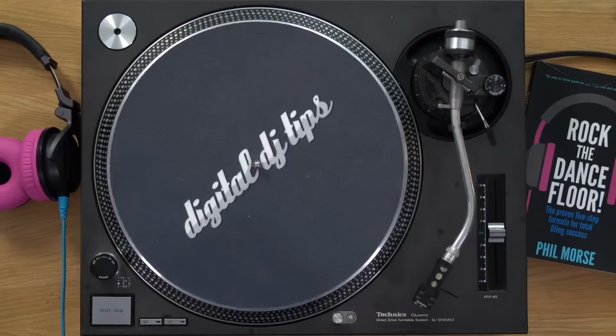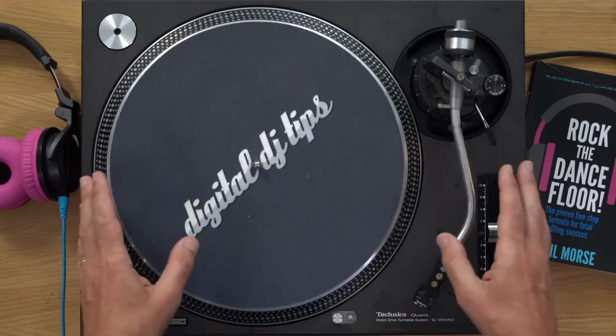Right, let's now move on to the main part of this lesson, which is I wanted to describe all the parts of the turntable to you, because if you've never seen a turntable before, there's no reason why you should know what all these parts are, and there's nothing daunting here at all. So let's spend a little bit of time now just talking through the different parts of a turntable. So in no particular order, let's start back here.